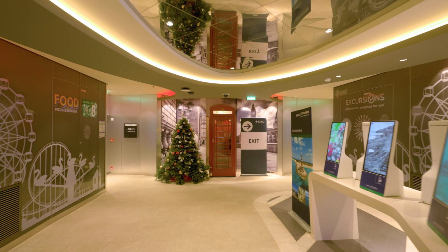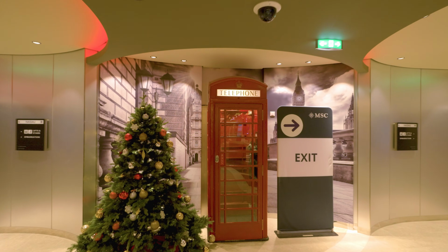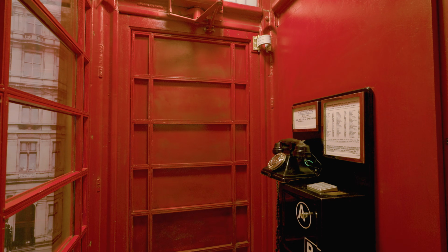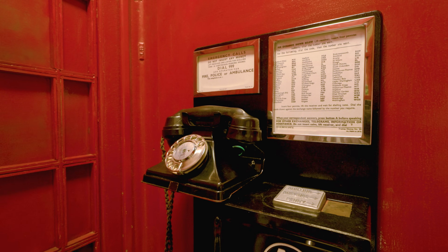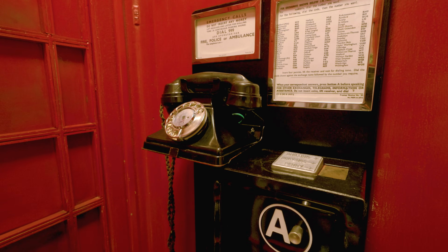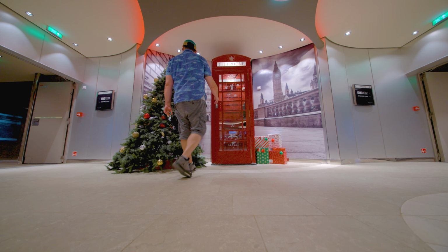And there's one more thing I want to mention here before we move on, and it's something I've never seen on any other MSC cruise ship. In fact, I've only seen this on one other cruise ship that I'll be talking about after I finish all of my videos on the MSC World America. I'll try not to spoil the surprise too much, but it's definitely something you don't want to miss.